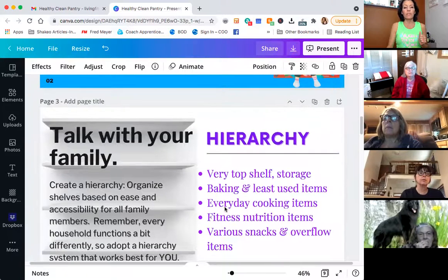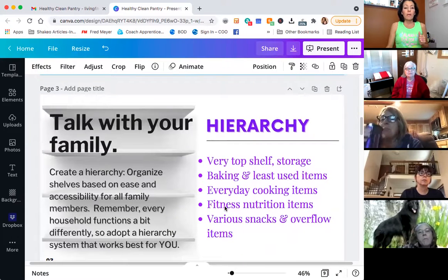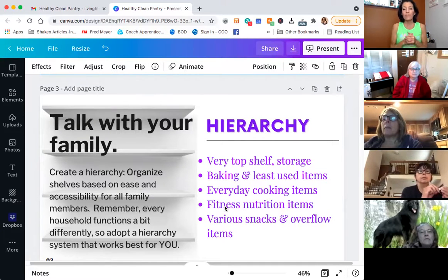Talk with your family. Especially if you don't have family members on board with your healthy eating, or if they have things that they are just not going to give up, we want to try and talk with them about, okay, I'm going to organize the pantry, and you're going to have this part of the shelf where you can put all your goodies, making it more out of sight, out of mind for you. But also for ease of accessibility for all the family members. And remember, every household functions a bit differently, so your hierarchy may be different, and you've got to figure out what's going to be best for you.